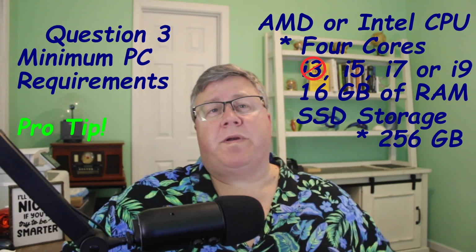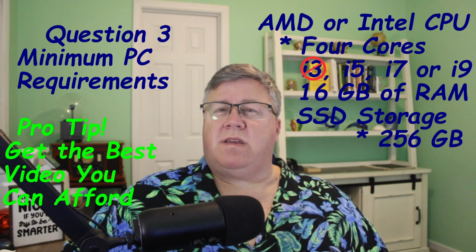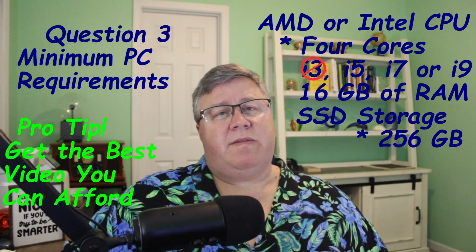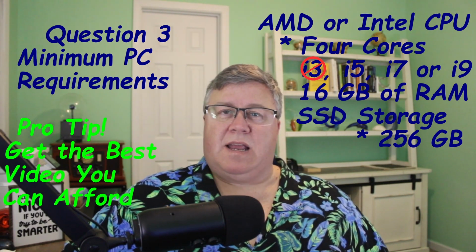Here's a pro tip for you. Depending on your graphical needs and if you're getting a laptop, get the best video adapter in your budget that you can afford when you purchase it. This is because it's extremely rare that you can ever upgrade the video adapter in a laptop because it's usually completely hardwired into the motherboard and cannot be removed.